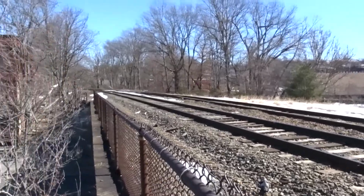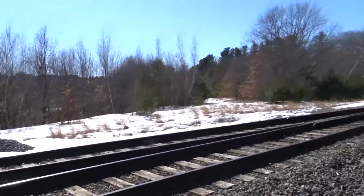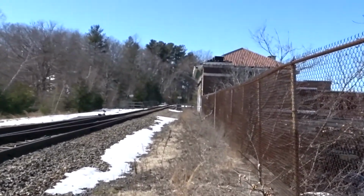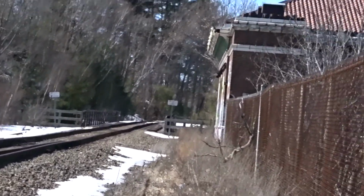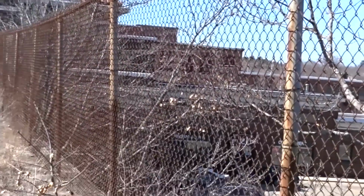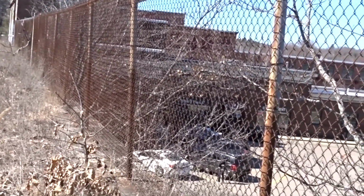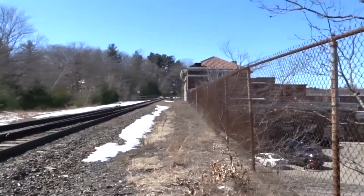Alright, here's where the two tracks come together to be one right here. And right there is where the station was. You can see the building right there. Platform used to be here to pick up passengers. And it has since been turned into a small shop center. Seems like there's consignment shops down there and boutique. And yep, that's about it.